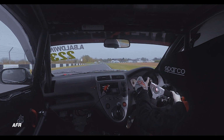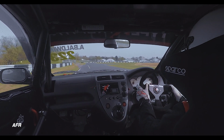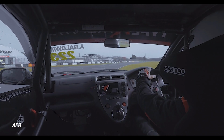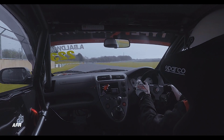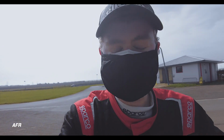At this point the wheels weren't aligned at all, well, they're pointing in the right direction, kind of, but I just wanted to get out there, do some laps, get into the rhythm, so then Mike could spend an hour or so working on the car, and then we could go out and actually try and find some improvements. So, done our first run here at Castle Combe.